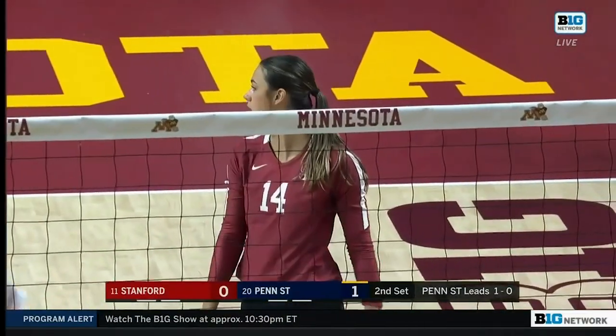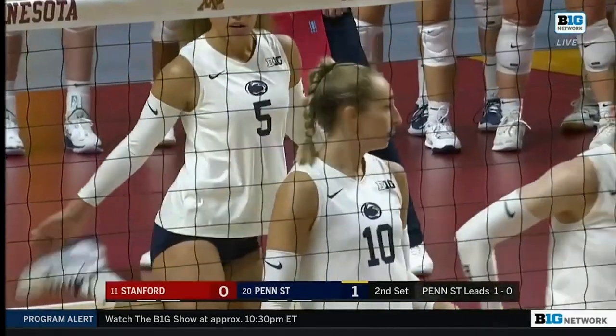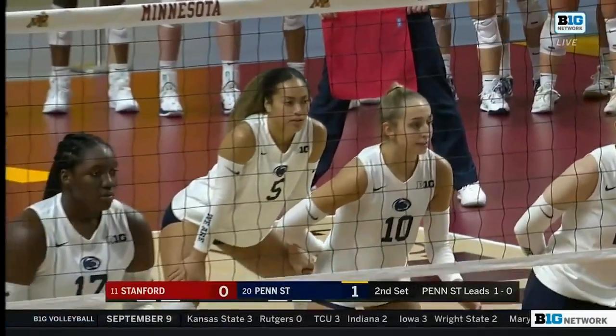Celeste Elisaya making a smart decision there. Stark was off balance on that pass, kind of passing it down by the floor, but still gives her the ball. I don't think the Stanford blockers were expecting that.